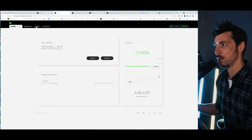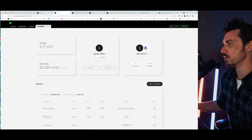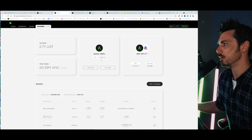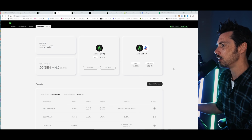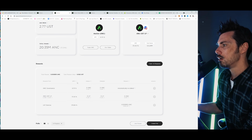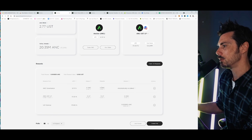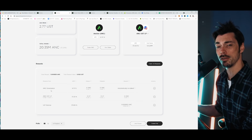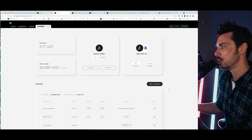But there's another thing I can do, which exists on the govern side of the tab. So on the govern side of the tab, you will see the APR for Anchor and for the Anchor UST liquidity pool. And you'll also see a little kind of, what's the word? A table here. That's the word I'm looking for. A table here to show you kind of what's going on. So ANC is the governance token of Anchor. And this is the token that we're going to be earning for borrowing.